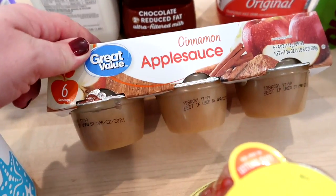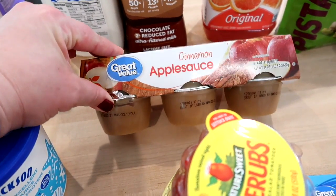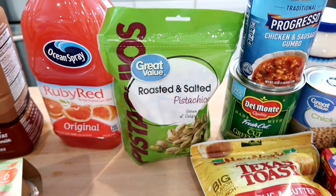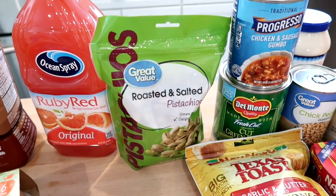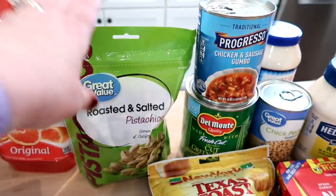And then I got a package of the cinnamon applesauce. The kids like to take that in their lunches, and sometimes I'll have it for a side for dinner. I got a bag of the roasted and salted pistachios in the shell. So these are a good snack. You can throw some of these into a Ziploc bag, take some string cheese with it to work for a quick high protein snack.